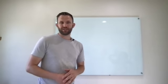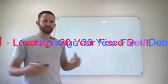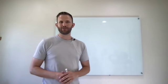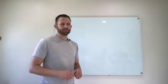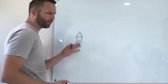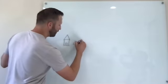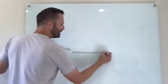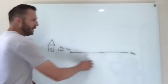Now that you know what inflation is, I want to show you how to make money from it. The first way would be by leveraging 30-year fixed debt into a property that you purchase, right? So let's say you purchase a rental property, and you get a 30-year fixed loan, which means that it's going to stay the same for 30 years. Here's year one, here's year 30.